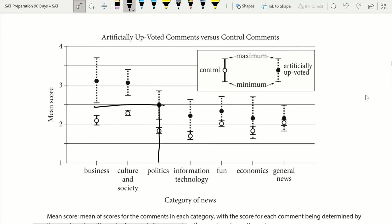Which had the smallest mean, it asked? Well, let's find our smallest mean. So we've got control, artificially upvoted, artificially downvoted. I believe the smallest mean is going to be... Okay, smallest mean is right here, it looks like, in this general news category.